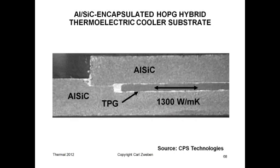This is an example of a hybrid approach to thermal management. And here we have a thermoelectric cooler substrate, and in the pedestal region where the thermoelectric cooler is mounted, this hybrid approach utilizes a highly oriented pyrolytic graphite, trade name TPG, inserted into AlSiC components. The AlSiC matches the CTE of the ceramic substrate, and the highly oriented pyrolytic graphite provides greater heat spreading in the pedestal area. Again, this is a hybrid approach. You don't have to be limited to one material.